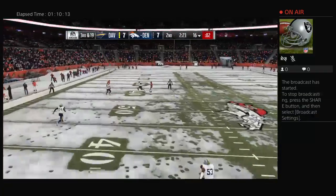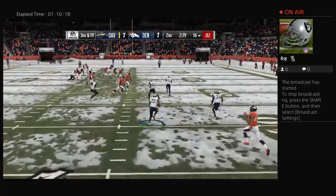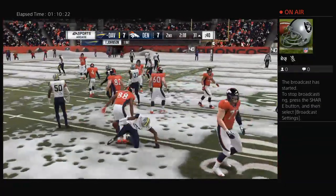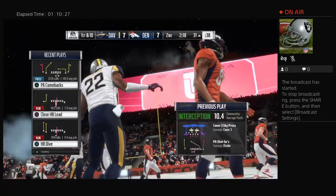He's going to launch this thing way downfield. Trying to get it to Thomas, and it's intercepted. Picked off by Trumaine Johnson. And a great return as he gets this all the way down close to the 30-yard line. He was trying to hit Thomas that time.